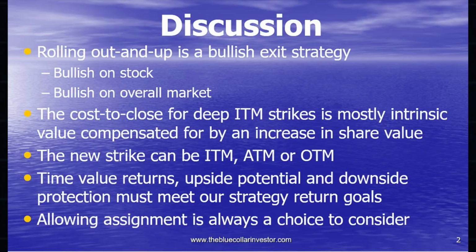Time value returns, upside potential, downside protection also must factor into our decisions when we're rolling an option. I mean, in this particular case with the stock at 102.09, we rolled out and up to the 105 strike. That was out of the money. But what if we rolled out and up to the 100 strike? It's out next month. It's up. It went from 75 to 100, but it's in the money, 100, compared to current market value of 102.09. So when you're rolling out, you're always rolling out to an in the money strike. But when you're rolling out and up, it could be to in the money, at the money, or out of the money. Okay, so you have to take a look and see which is the most appropriate.